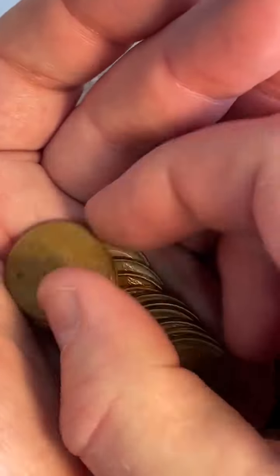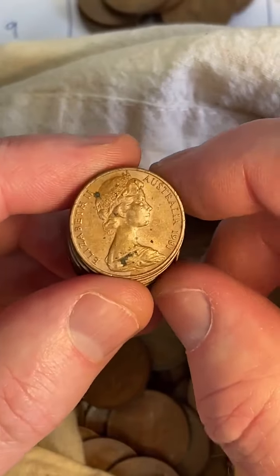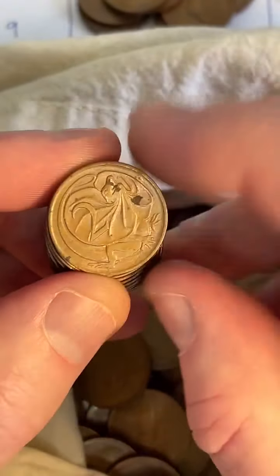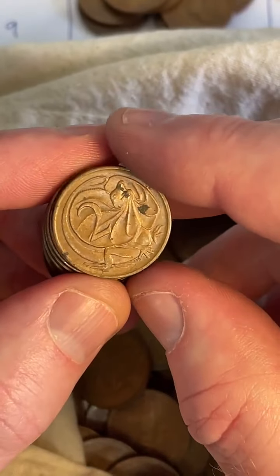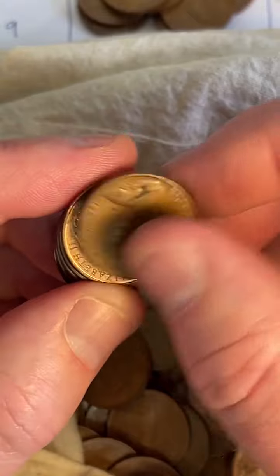How often do you find them? Well, I'm not overly active in always asking the banks and stuff like that, but every now and then I do special trips out to try and find them. I've got tons of them. I've got heaps of these coins at the moment. Like I've got bags and bags and bags and bags of them.